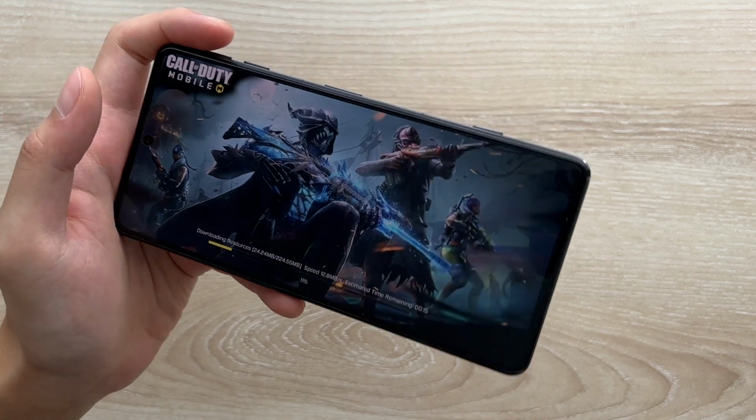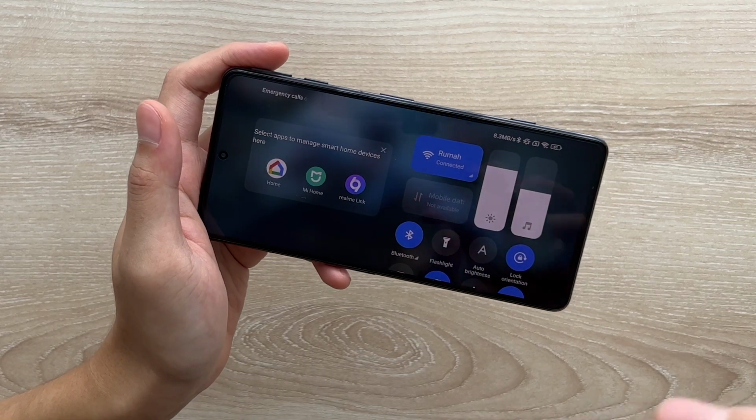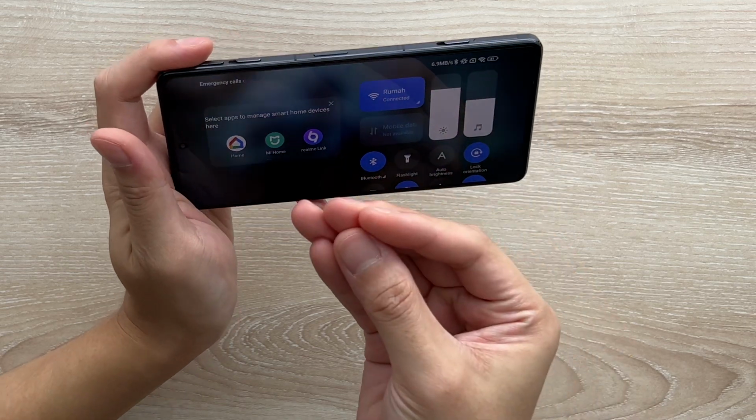Having said that, the speakers are placed so you don't block them when gaming in landscape mode, and the sound quality is very good, especially when you turn on Dolby Atmos. Still not the most bass capable out there, but it plays the mids and treble real nice. And because both left and right speaker have the same loudness and the same capabilities, the sound feels like coming from the center, which is something we don't get on most dual speaker phones.